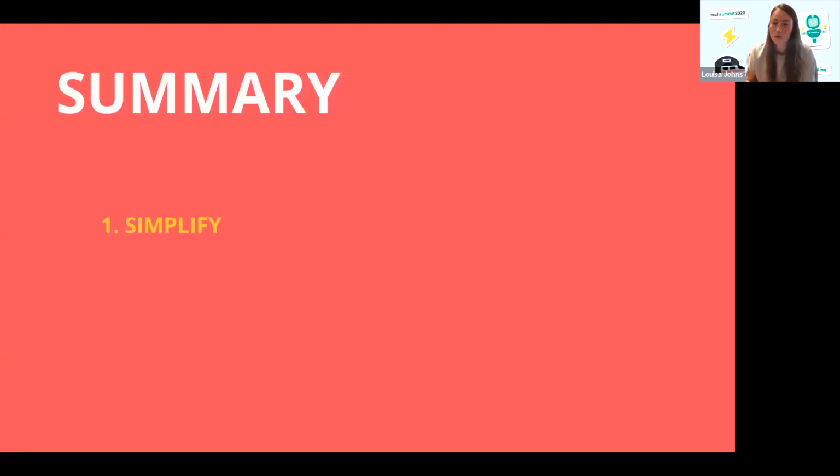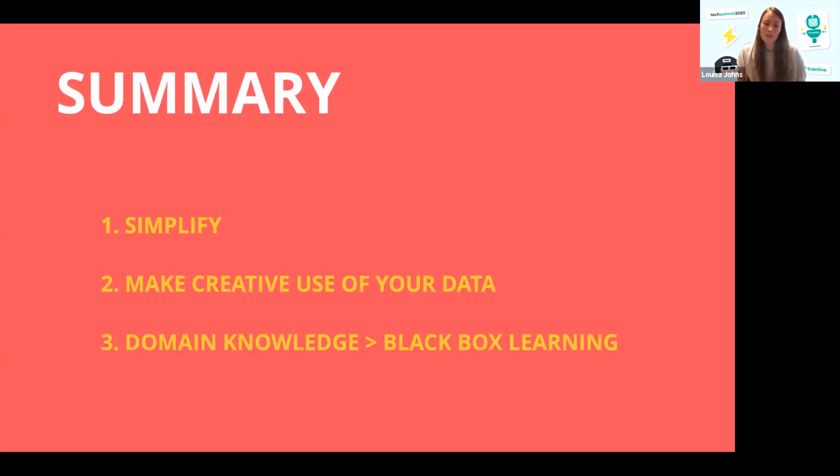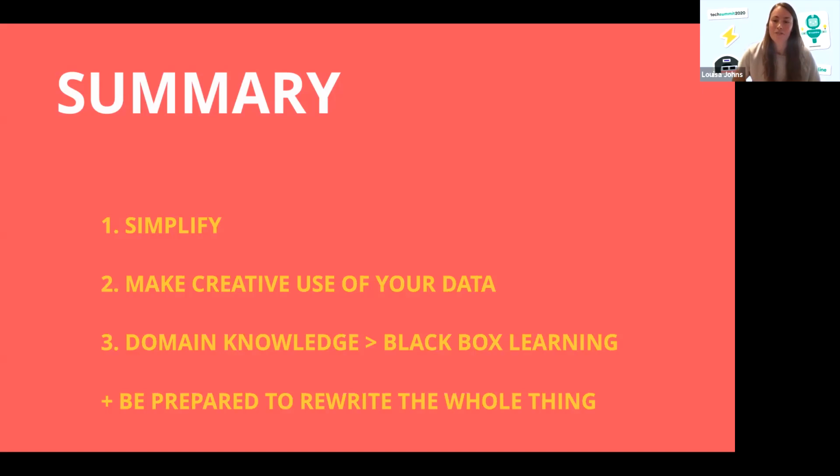So a quick summary. First of all, if it looks complicated and scary, simplify your data. If you don't have the right data or you're missing data, be creative. Where can you get it from instead? What do you know? What can you infer? And thirdly, black box learning is not your solution. It is much better to have your domain knowledge to understand the problem and then use the magic, if you want to call it that, at the end, but it's mostly logic that will help you solve the problem. And finally, be prepared to write the whole thing at the end.